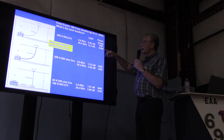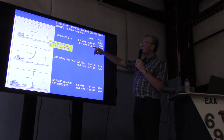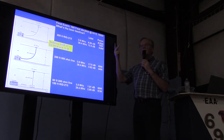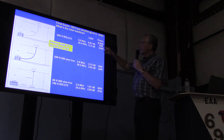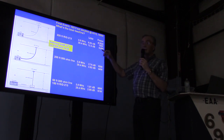200 feet of coax, bad news. Let's call that 9 dB of loss on 80 meters and 12 dB of loss on 10 meters. 3, 6, 9 dB is a factor of 8. So 100 watts going out, you get 14 watts at the antenna.